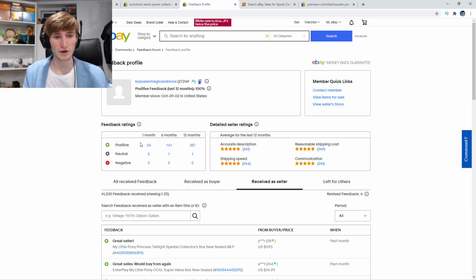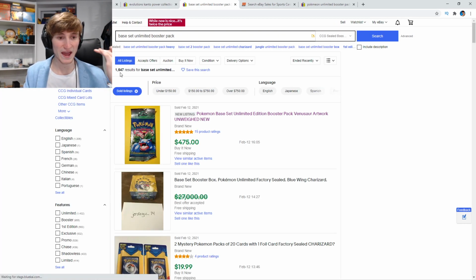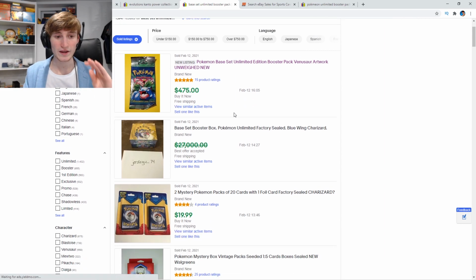And you can see in the last month, they have 54 all positive sales. Over the last 12 months, 100% feedback. Very, very good. That's a great sign, but you still should believe that the pack is light. Don't overpay, even if they say it's unweighed. So that's the first thing.